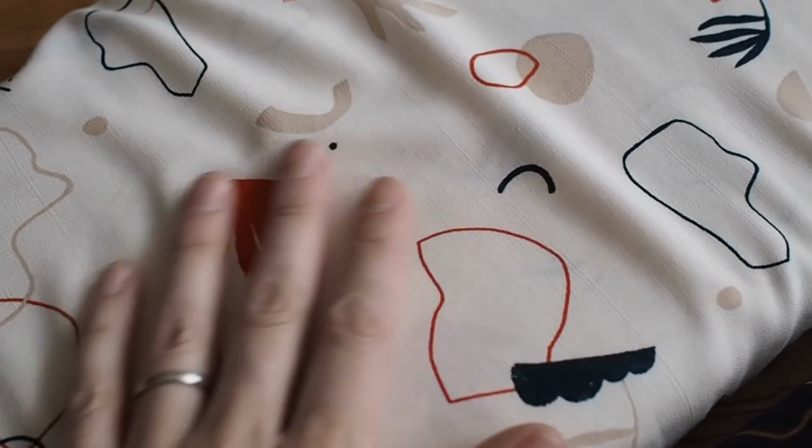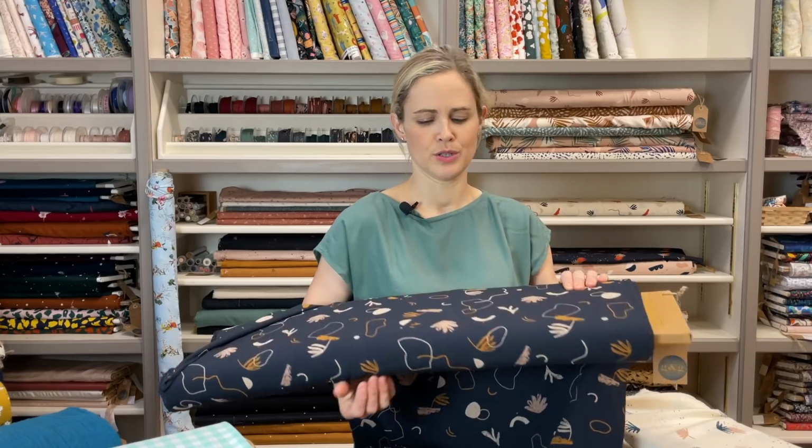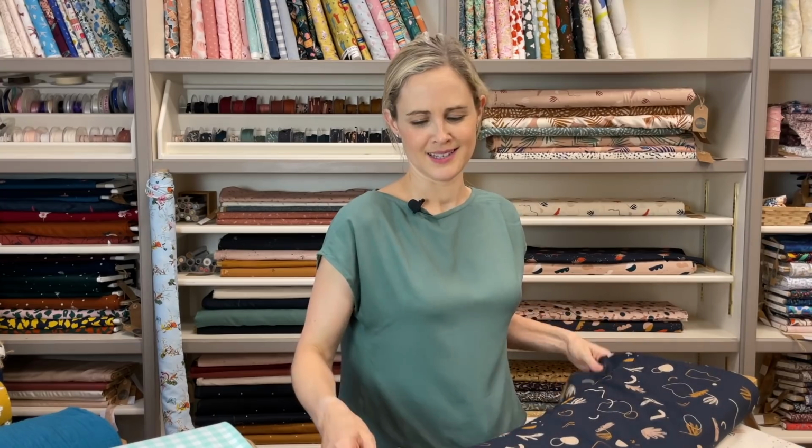That comes in a few colorways as well, and there are various different prints in this collection. They're all beautiful. It's one of my favorite Atelier Brunette collections for a while, but if you know me, you'll know that I'm a fan of Atelier Brunette, and I probably always say that whenever a new collection comes out, but it is really nice and I'm looking forward to making a nice garment in that one.